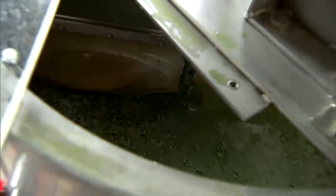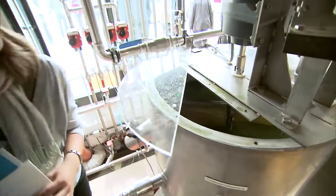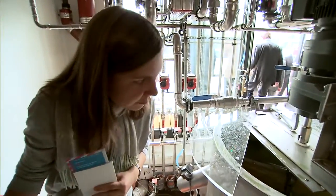We have been testing the system for the last 3 weeks. And today, for the first time, we will show full operation of the facade. And you will see very slowly how the algae come into the bioreactors, get through the turbulences of the water, and then distribute from panel to panel. So gradually, the facade will turn green.